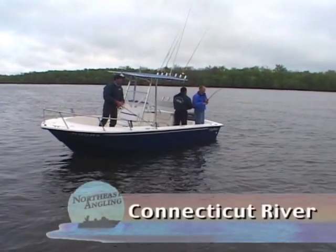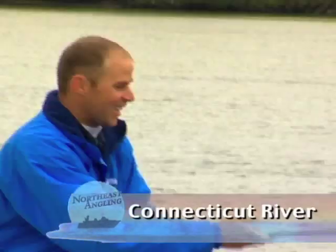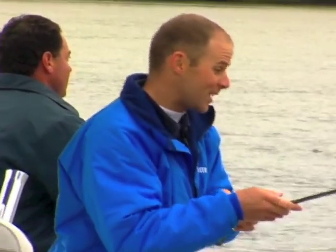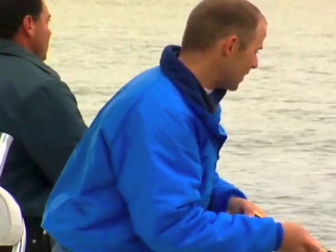You want to know the amazing thing about these stripers moving into the river? It's happened in the last 4 days. They've swum about 50 miles up the river in the last 4 days. It's quick. That bait gets up in here, and it's quick to get them up in here.